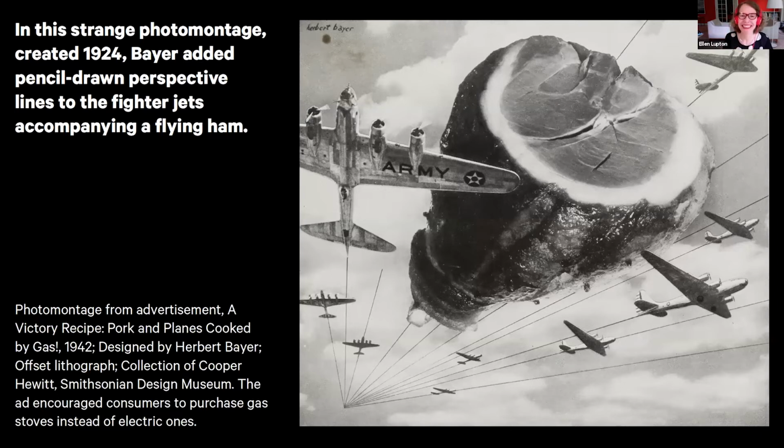This really weird photo montage is a ham accompanied by Allied fighter jets. It was published in 1942. And Cooper Hewitt has this in our collection, but it's just like cut out of a magazine page like this. There's no context. So we did a little research and we found that what this is advertising is cooking with a gas stove. It's a completely commercial piece, but it uses the rhetoric of wartime propaganda to sell gas. Sort of interesting. And that's his technique of these pencil lines pointing to an origin, is something he loved, and it adds to this feeling of drama.